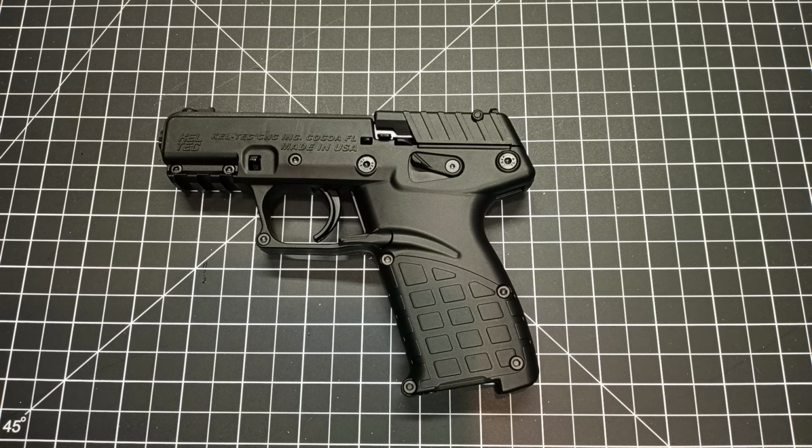I don't know, because I have two other, well, I had two Kel-Tecs. I sold, like I said, the PMR 30. It was a piece of crap, but I do have a P32, which is actually pretty nice, pretty reliable, and I have faith in it. I've carried it for concealed carry, and it works fine. So I'm kind of one for two on the whole Kel-Tec pistol thing. So that's where I stand.